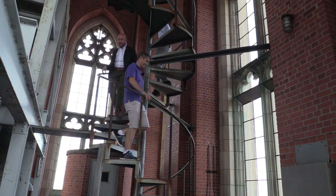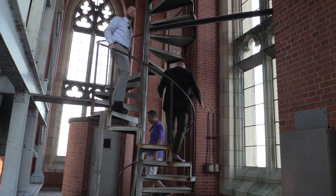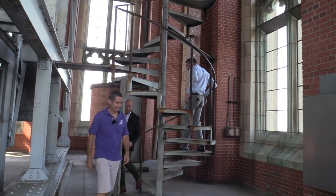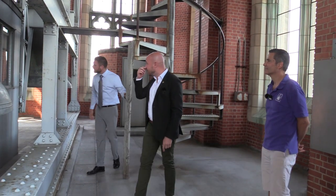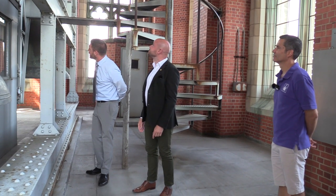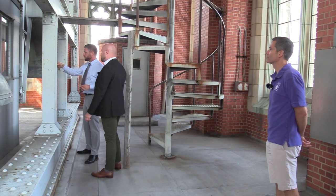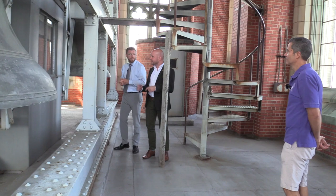This room's a lot bigger than it looks from down on the ground. Yeah, so we're coming into the Carillon room, where the Carillonneur, the guy that plays the instrument, or lady, has his booth here, just over here. And then some of the bells that form this Carillon, which is a pretty incredible instrument. So this booth that he sits in, there's a bench here, and then the keyboard. Correct. So he plays with fists and feet.